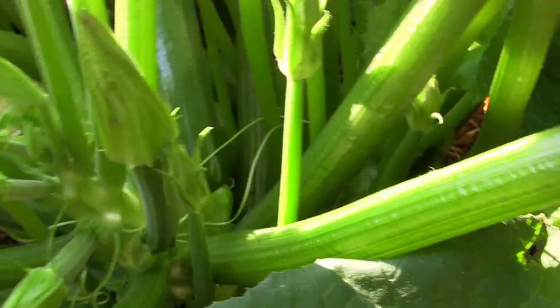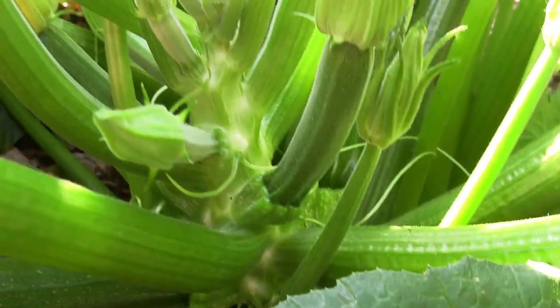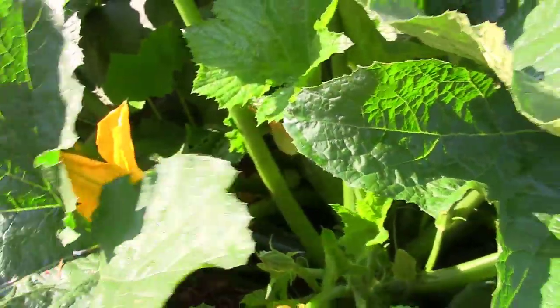The new growth just keeps coming. Let's see if we can get a shot of the stalk here. There's the main stalk. And it just keeps coming. Just keeps putting on new growth. This guy's unstoppable. It's gonna take over. It's gonna move into the house if I'm not careful.